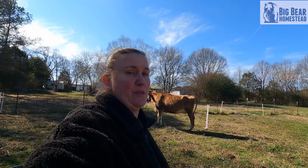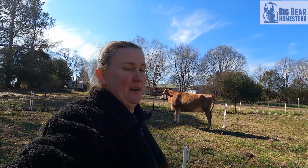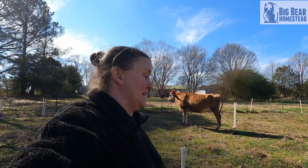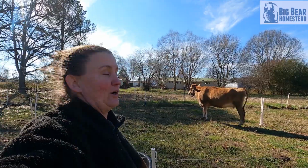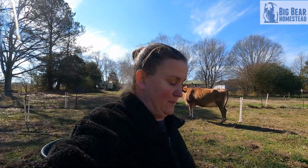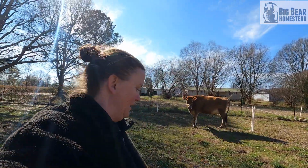I'm sure Louise wasn't thrilled that we kept her cooped up all day yesterday, but I know she's thrilled to be out here today in a paddock. Sun hasn't quite come over the trees yet for her, but here pretty soon she's gonna be basking in the sun, and I'm sure she'll be even more happy.